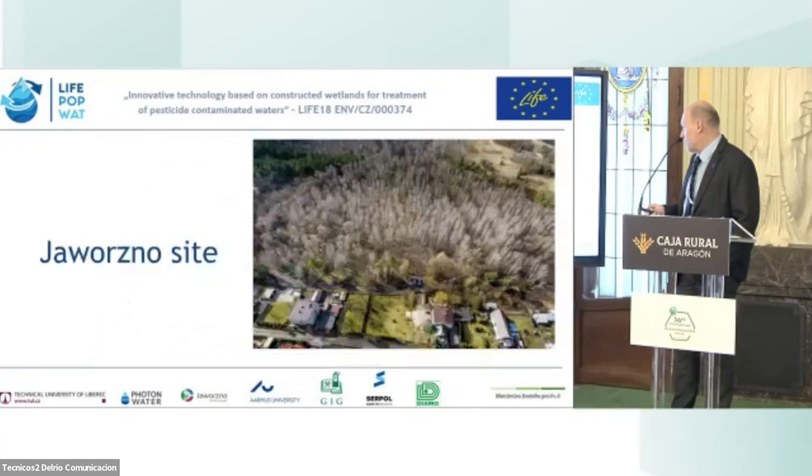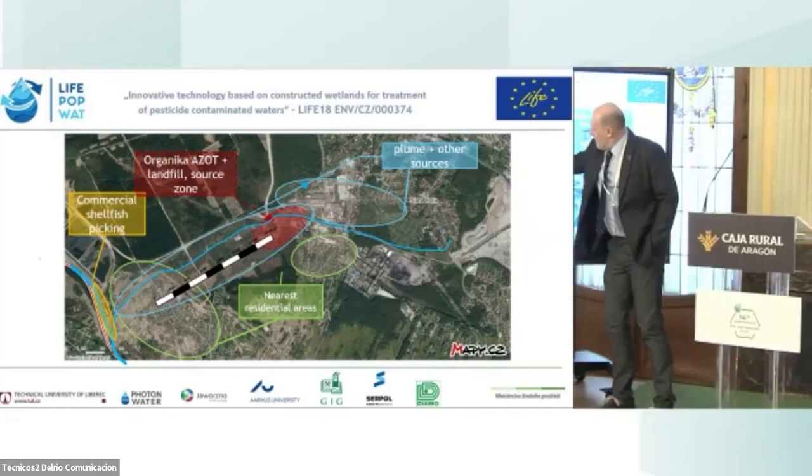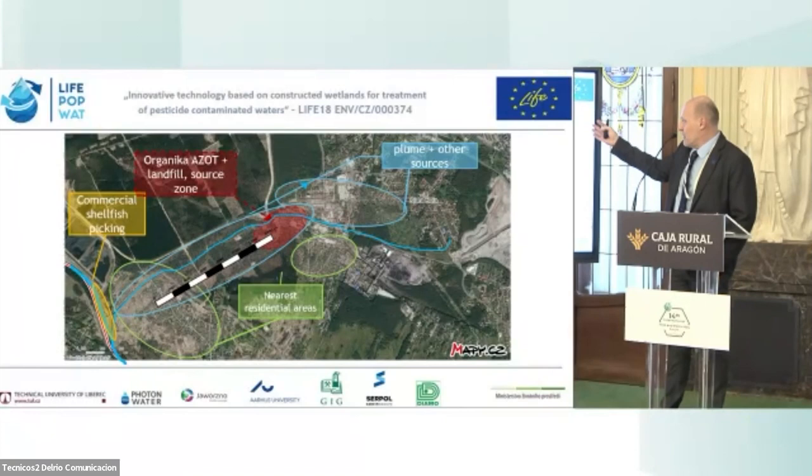The second site is Jaworzno in Poland. Unfortunately, this is in the middle of the city. And there is a similar picture as for Hajek: the source is here. This is the Organika-Azot factory, and you see that there is also a residential area very near, where you feel the smell of the contamination. Then you have two plumes, one going to the west, one going to the east, and there is also a commercial shellfish picking area, so again this is contamination in the middle of the city, with some activities around.